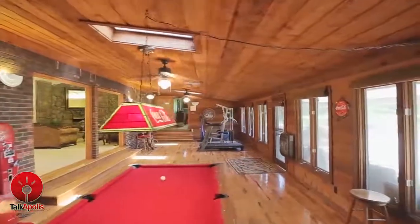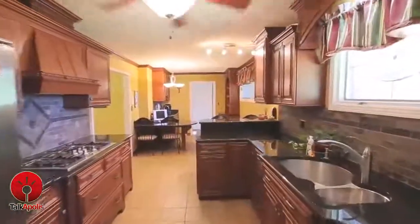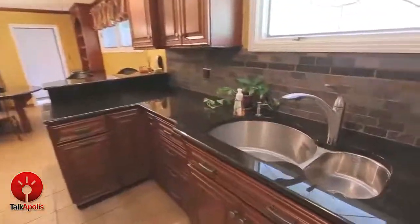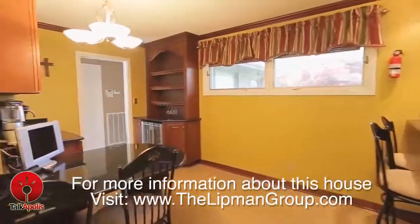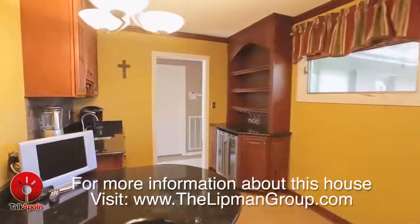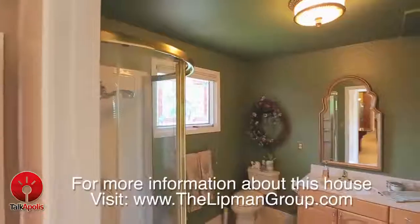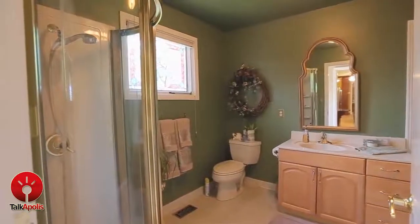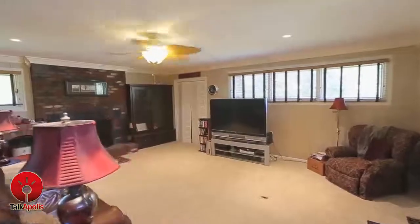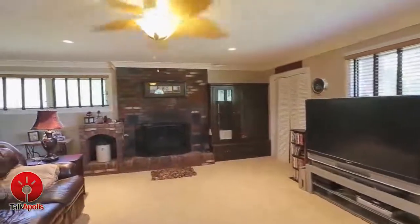That door walks out into the covered patio and pool area. Completely redone kitchen: cherry cabinets, granite, tile, a window above your sink, gas cooktop, drop-in, double wall ovens. This is a breakfast bar area and also a beverage center, again with the cherry and granite. Wine cooler, mini fridge. This is the third bath. It's a full bath, adjacent to the den, which could be used as a separate in-law suite. Large den, paneled, gas fireplace, brick. There's that separate entrance.